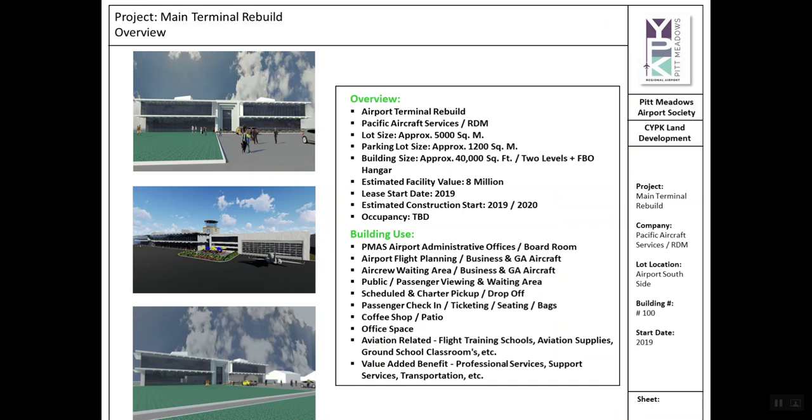As we have now, most likely be a passenger check-in and possibly a ticketing seating area for certain, and bag pickup as well. There'll be a coffee shop with a patio, and most of the terminal on the upper floor will be office space for aviation-related businesses such as flight schools, aviation supplies, ground classrooms, and anything that we consider value-added benefit to the airport, which would be professional services, support services, or transportation.